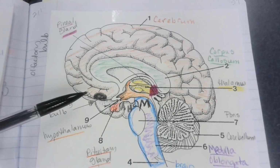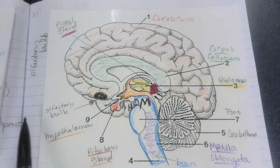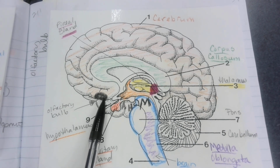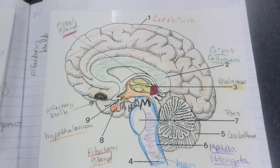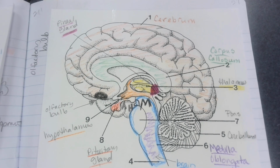On the underside of the frontal lobe, this area right here would represent an olfactory bulb. And so that has to do with our sense of smell. So this region right here would be an olfactory bulb, and it represents the area responsible for our sense of smell.